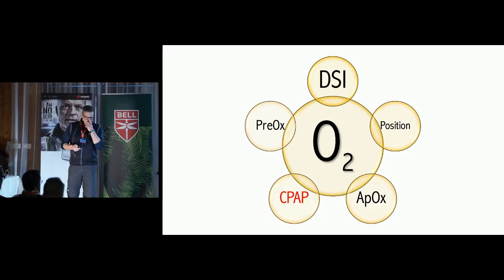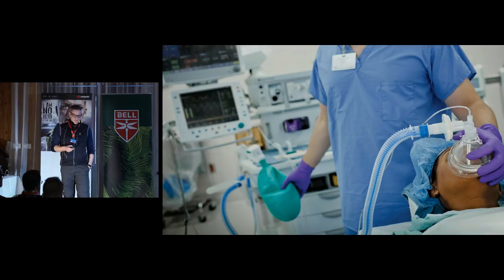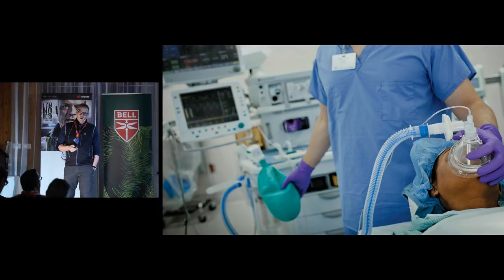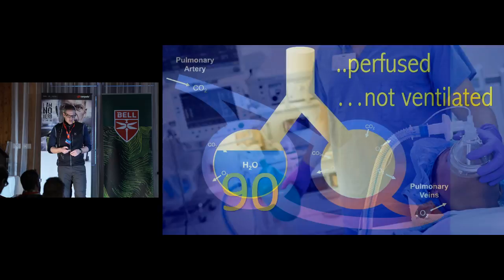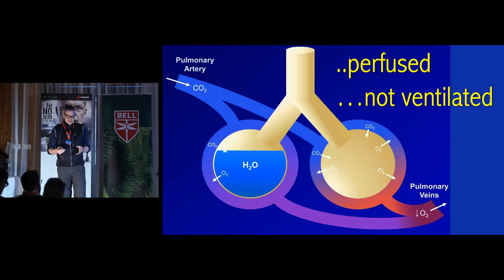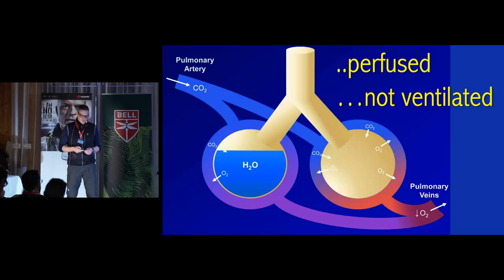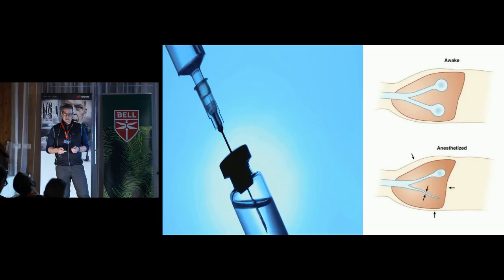So CPAP, apply CPAP. So this is the problem. You have a patient, you're pre-oxygenating them, but they won't come more than 89, 90%, and this is the hallmark of shunt physiology. And you remember from your textbooks that these are parts of the lungs that are perfused but not ventilated, so filled up with fluids, or atelectatic from being bedridden for weeks, or the obese patient, and even just having patients under anesthesia per se will cause atelectasis.